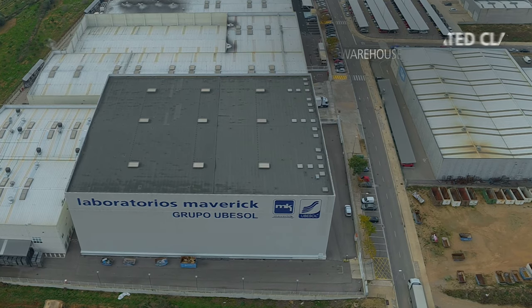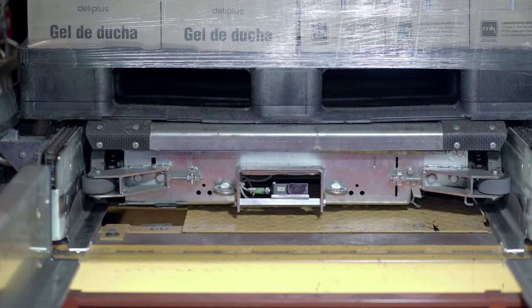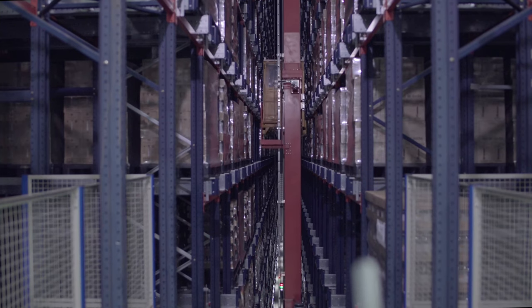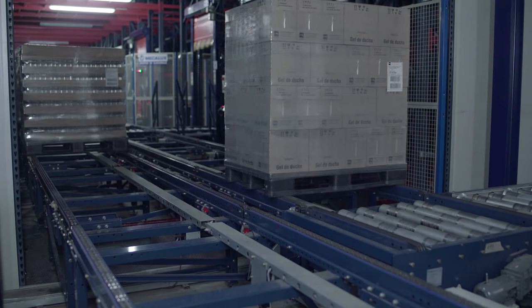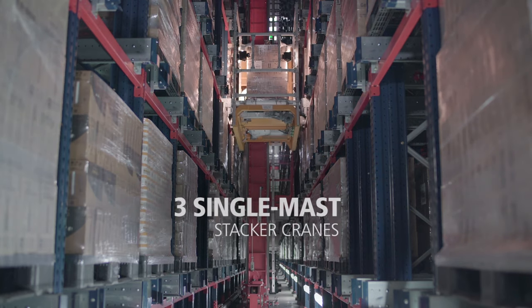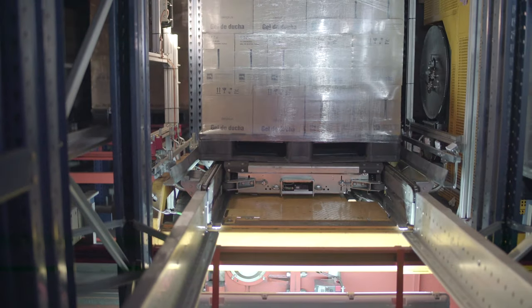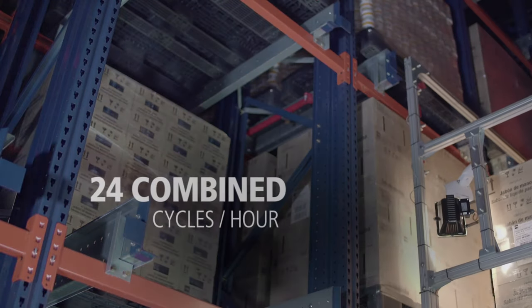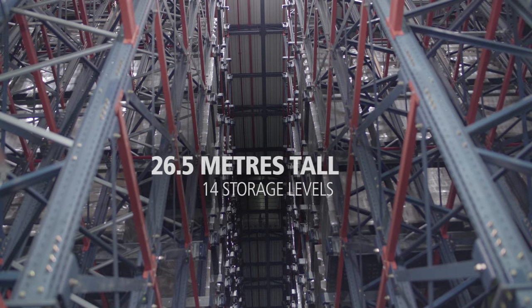The automated clad-rack warehouse is used to store finished products. A high-density system combining the pallet shuttle with a stacker crane was installed, as Maverick works with very few SKUs but a large number of pallets per SKU. Three single-mast stacker cranes travel along the center's three 70-meter-long aisles. The cradle of these machines is equipped with a shuttle that moves the pallet to the deepest available location. Each stacker crane can carry out 24 combined cycles per hour. The racks measure 26.5 meters high and have 14 load levels.